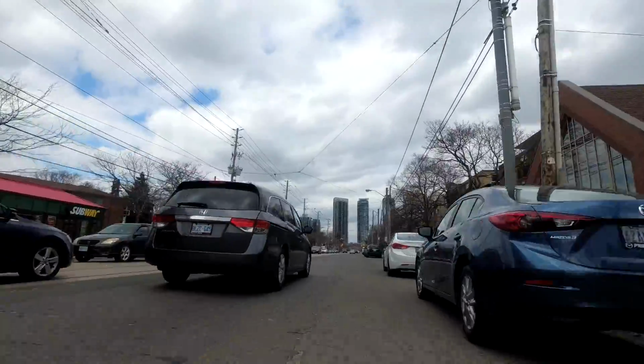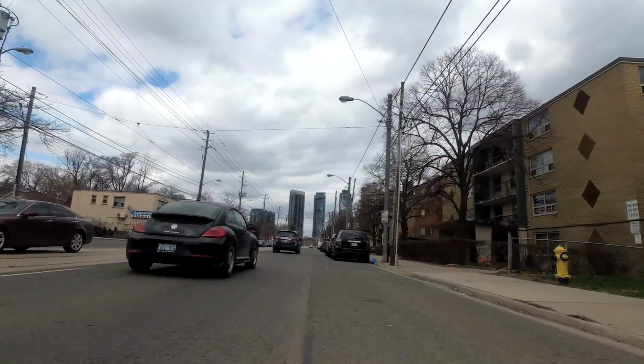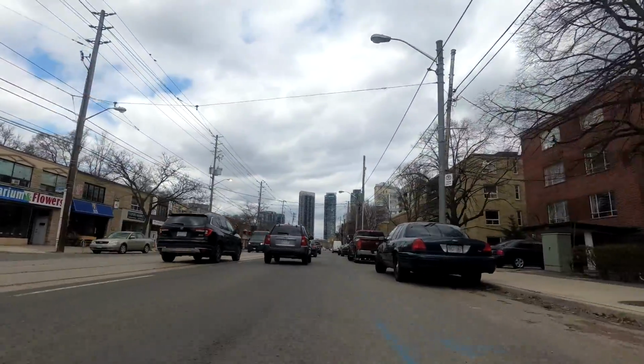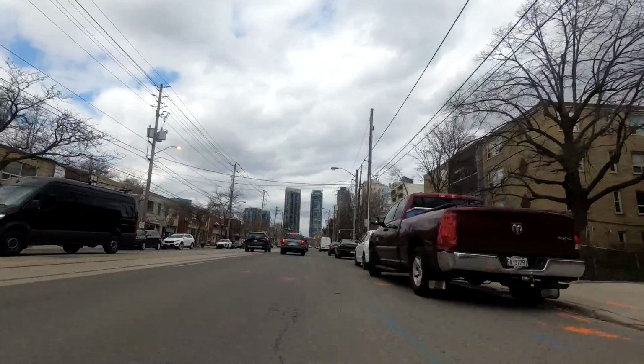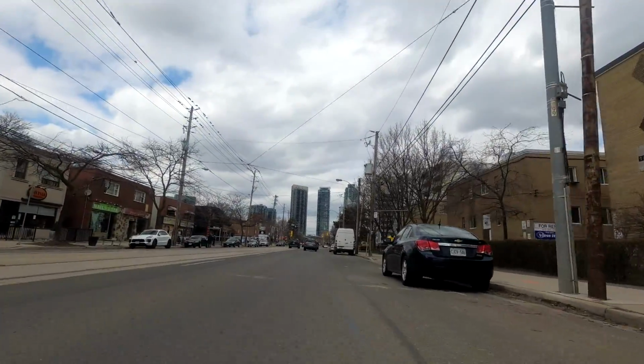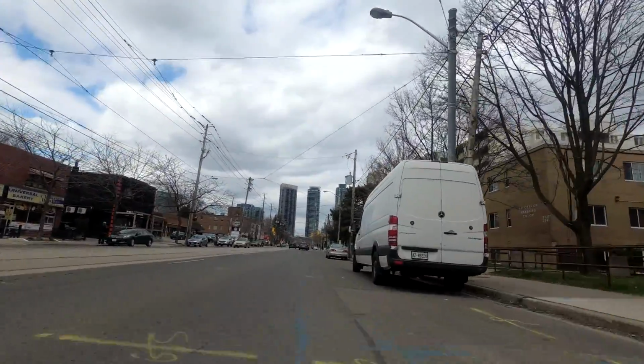You can see another one of those streetcars. We'll be following along beside those streetcar tracks for a bit longer, but those streetcars actually head north, so they go along Queen Street eventually.